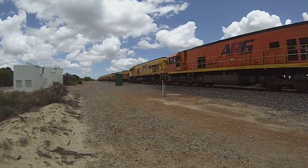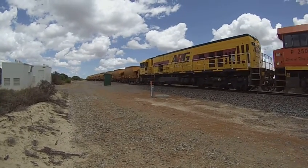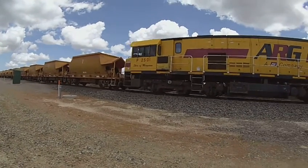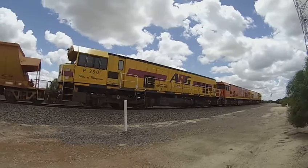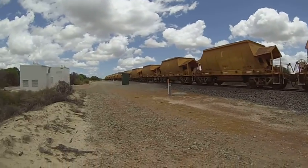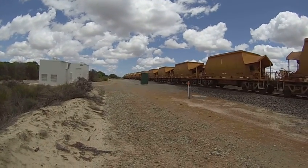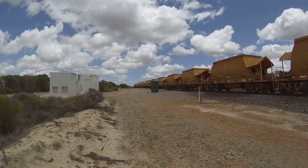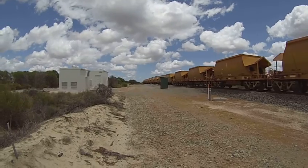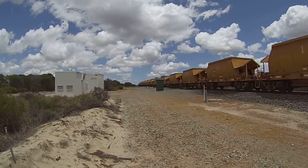Locos on this one. It's called the Shire of Mingenew, this particular locomotive. They've all got names, the locomotives, a bit like ships and boats. They all get names, the locos. There probably won't be any locomotives on the back end of this one, as it's an empty, but you never know, there might be.